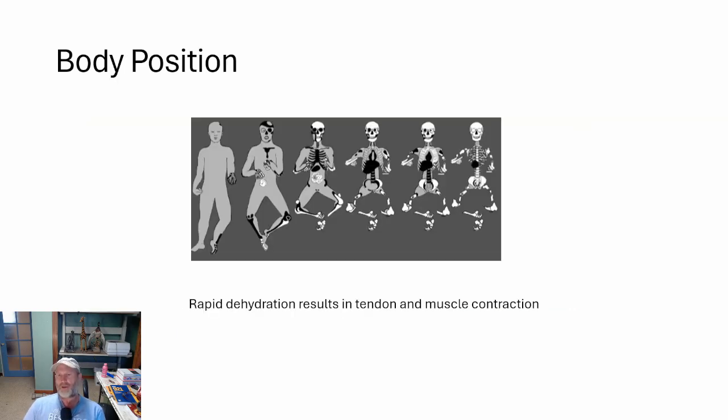The other thing to consider is how tendons and muscles react to fire conditions. What happens over time is that the whole dehydration process, when a body is exposed to high heat, results in changes in the orientation of our bones. That's because as the muscles and tendons lose their water, they're going to shrink, as shown in this image.